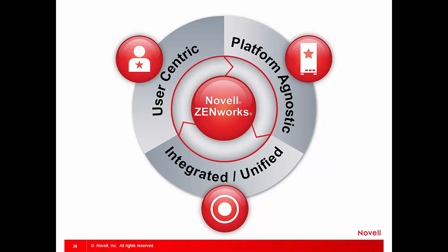Let's talk about the integrated and unified piece of the architecture. Most ZENworks products are fully integrated. You manage them all through a single centralized console, which means if you know how to manage one ZENworks product, you really know how to manage them all. In addition to the single console, the ZENworks framework leverages a single feature-adaptive agent. The integrated and unified framework also offers amazing change control capabilities, one efficient approach to building, testing, and deploying policies across your organization by using sandboxing.